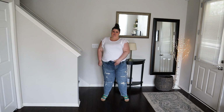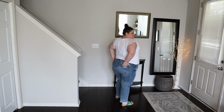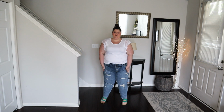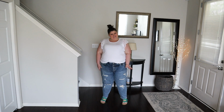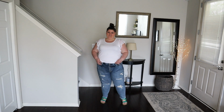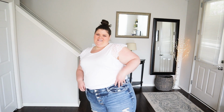It's got a button front, functional front pockets, and patch pockets in the back. I like the base wash of it, it's really nice. But the wash and destruction up here, the distressing, is a little much. It gets really dark in certain spots. It's aggressive.